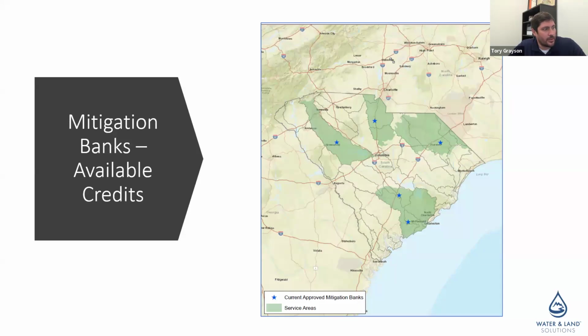We sell wetland and stream credits to permit holders in the shaded green areas on the map here. And we also can facilitate outside service area credit sales if they're requested and approved on a case-by-case basis by the Corps of Engineers. Next slide.